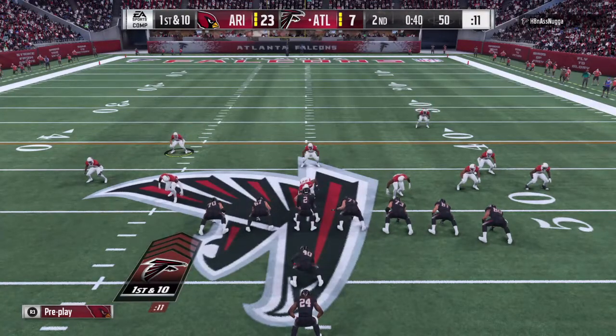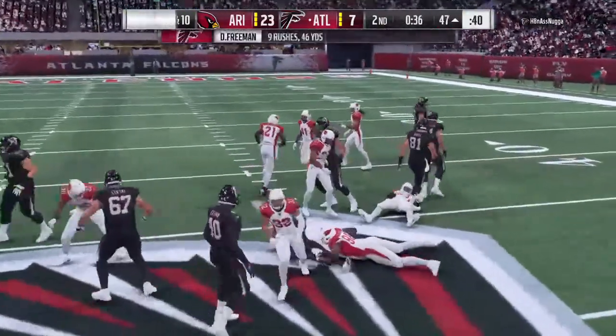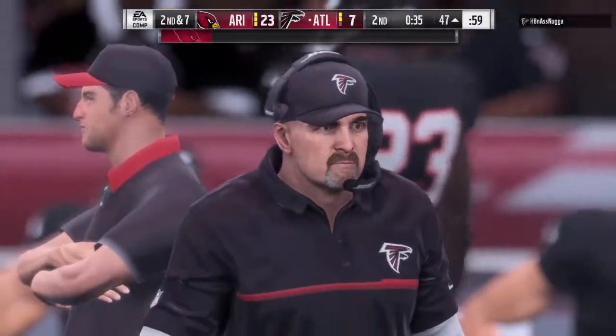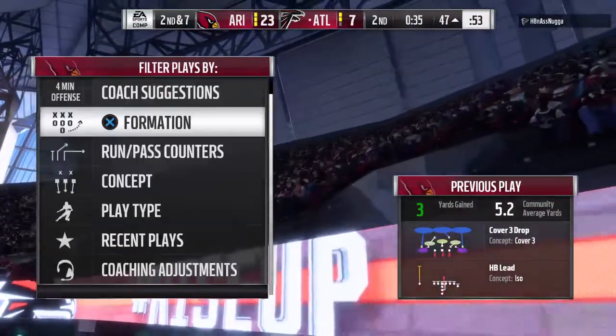Switch. This is Freeman on 1st and 10. And he's going to be stopped up at about the 47-yard line. Now the Falcons going to use one of their timeouts as the clock will stop with 35 seconds to go in quarter number 2.